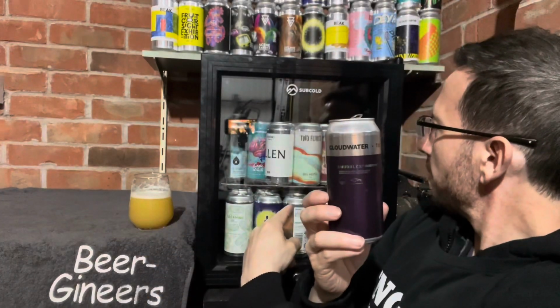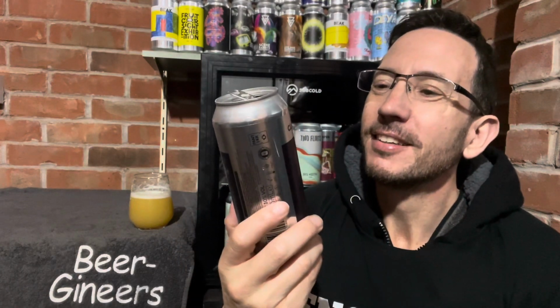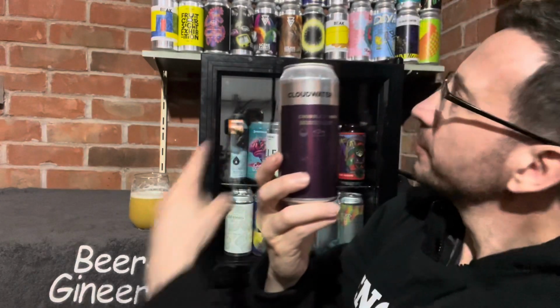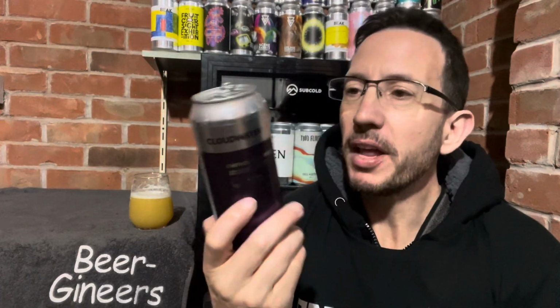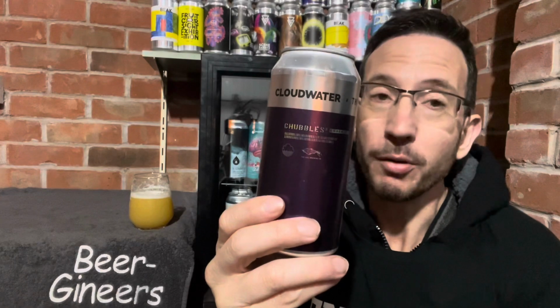Cloudwater Chubbles Enhanced. I've also got the double IPA version of this. I've got the standard Chubbles that'll come up next week. I'm not going to do them all at once, obviously. But yeah, it's going in the Wall of Fame. There's no choice. There's no arguments. 9 out of 10 for Chubbles Enhanced, brewed with what we can only guess.